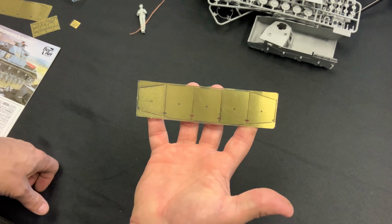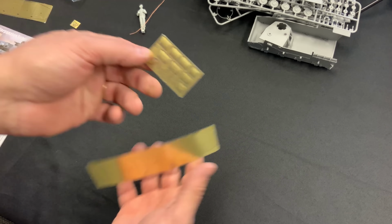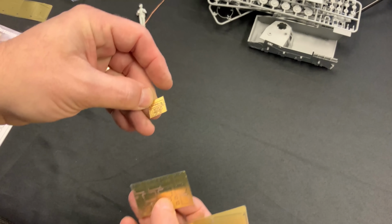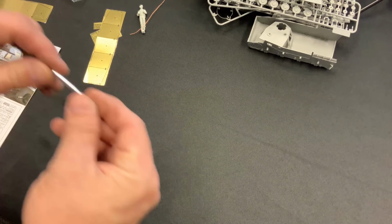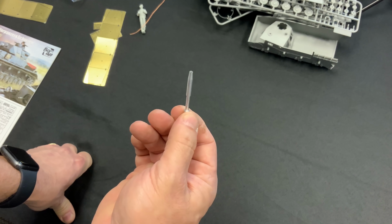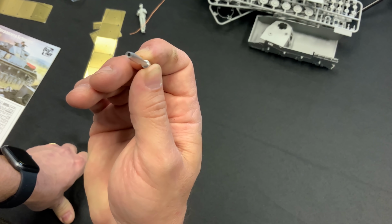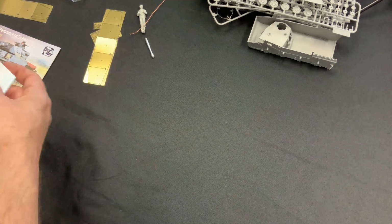We get brass skirts, some more brass parts for the little louvers that go on the exhaust in the back, and a couple of other little brackets here as well. And finally, they also are including a metal barrel for the F1 as well too. So the barrel looked pretty good inside there, but this does have a little bit of, maybe we can see it in there, a little bit of rifling inside there too. So a nice little feature to add on there.